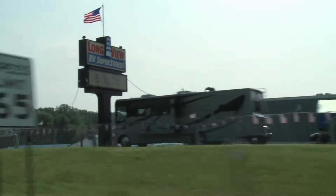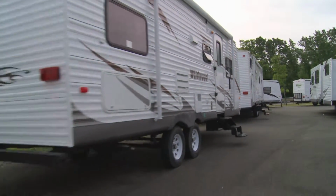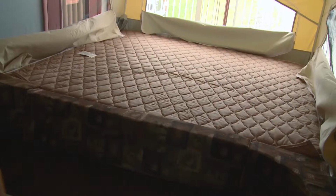If you want a rustic camping experience, you can do it in a little pop-up trailer and have the night sounds, just as if you were in a tent, but it's on wheels and you're up off the ground.